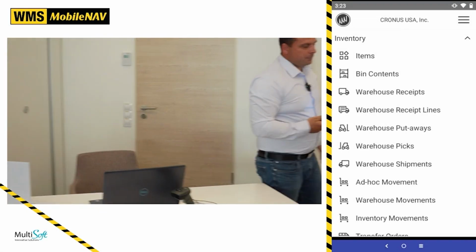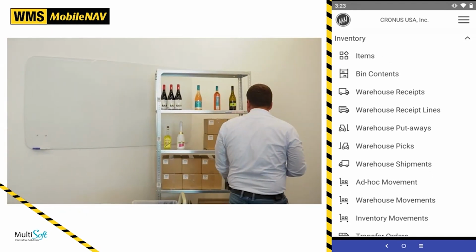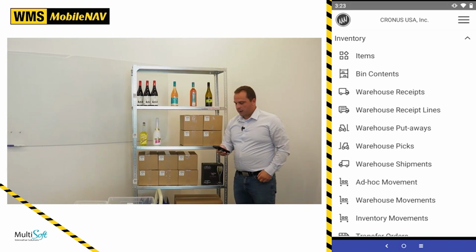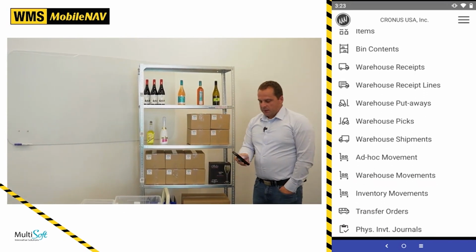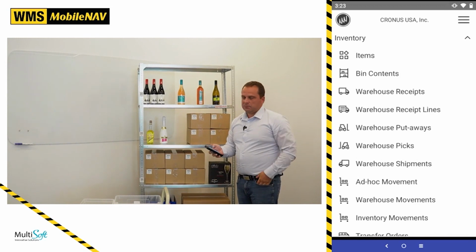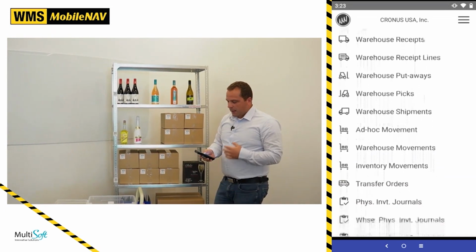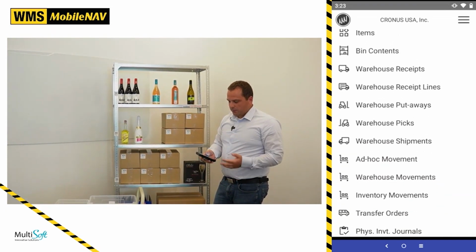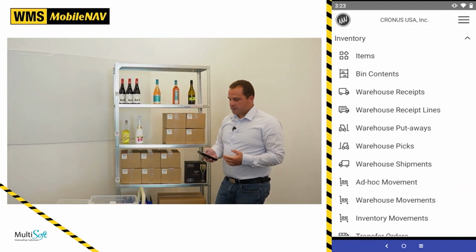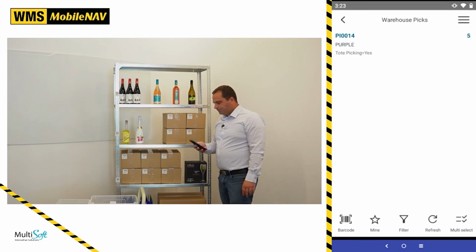So hopefully you can see the screen of my device. I'm already logged into MobileNAV, and you can see the main menu. This can be quite familiar to you because we are in the latest release 10.0. We have changed the UI, so we have a very nice user interface now. And I'm a warehouse employee here, so mostly the inventory related and WMS related things can be found. And let's select the warehouse picks for now.